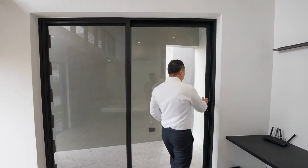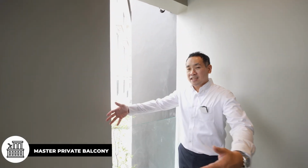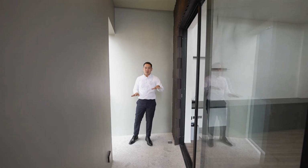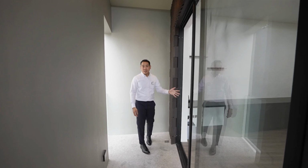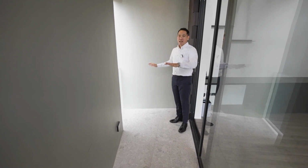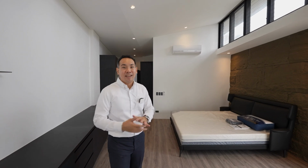And on top of that, you have this sliding door here, giving you a nice additional private balcony space. I like that this has a lot of privacy from the street level. This is just a nice area to give you ventilation also for your master bedroom. But this can fit just a very small table and a chair. Just a nice additional balcony space for your master bedroom. And this is another way to maximize the irregular lot shape of the property in a creative way.